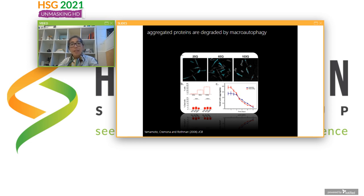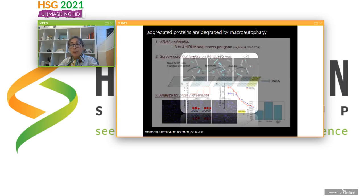Now, if you look in panel C, you could also see that shutting off expression of mutant huntingtin in these cell lines revealed this ability of cells to eliminate these aggregated structures. So this was a common feature across different cell types. It wasn't necessarily something unique to cells of the adult brain.